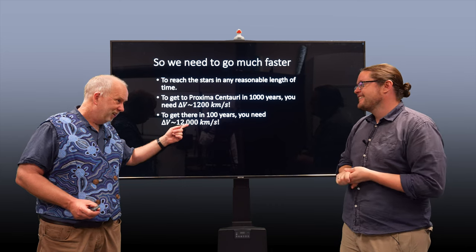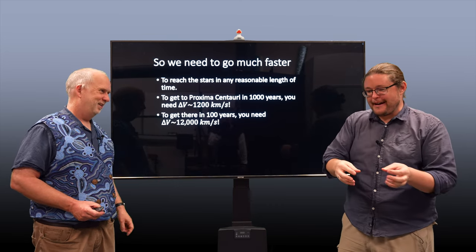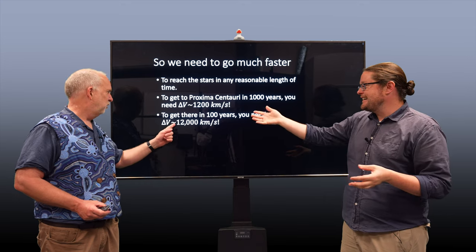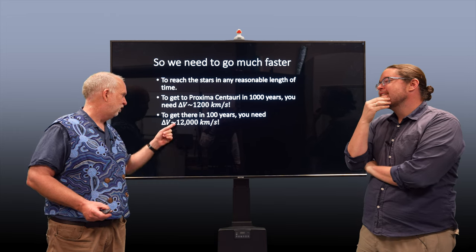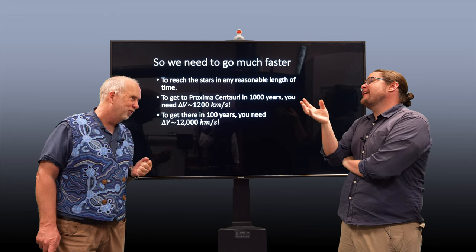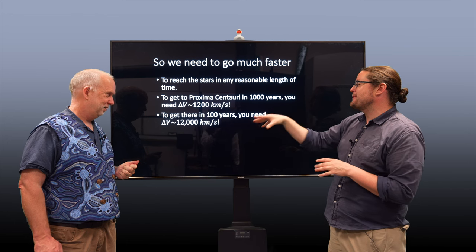To get there in 100 years, so that a human could be born on it somehow or see it arrive, it's 12,000 kilometers per second. Likewise, if you want to get there in 10 years, the delta V is going to be 120,000. So this is a lot, but practically how much fuel do we actually need to do that?